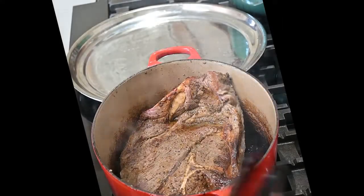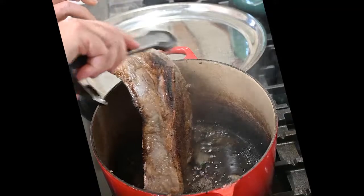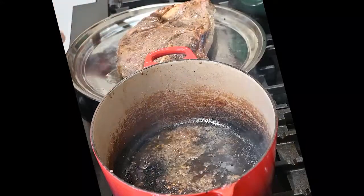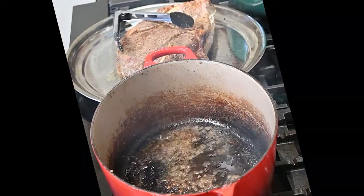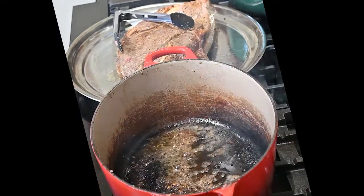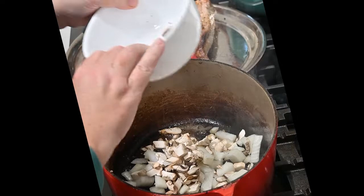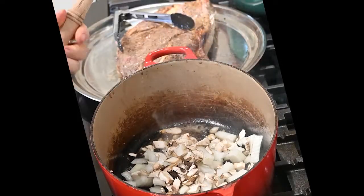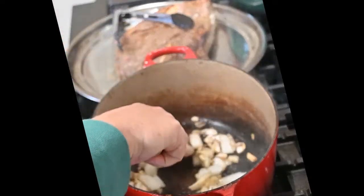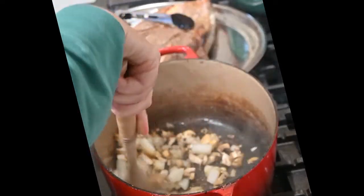Okay, so now I'm going to try to get this out of my pan for a moment. Alright, so I have all the good bits and pieces on the bottom. So now let me get my, here it is. I'm going to put in some onion and those mushrooms. I kind of want to try to get those little bits of pieces from the seared meat. Picked up just a little bit.